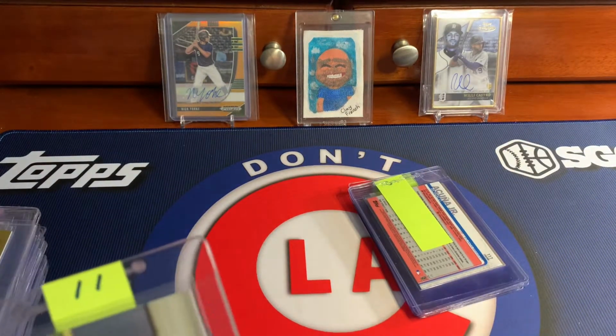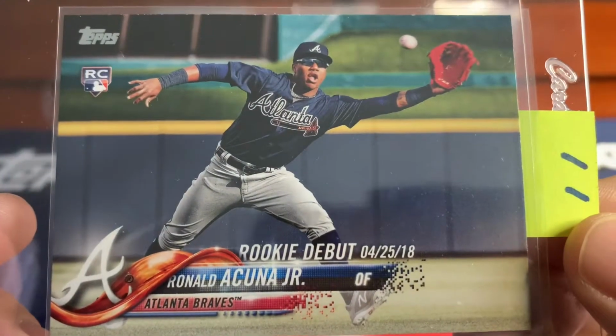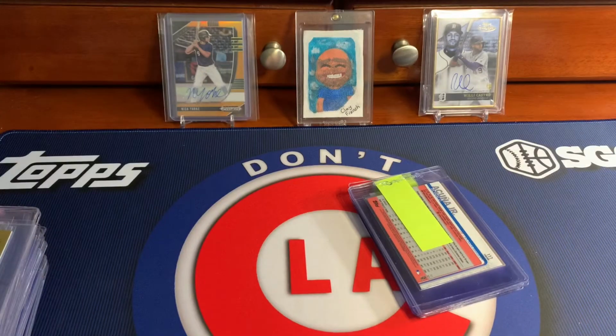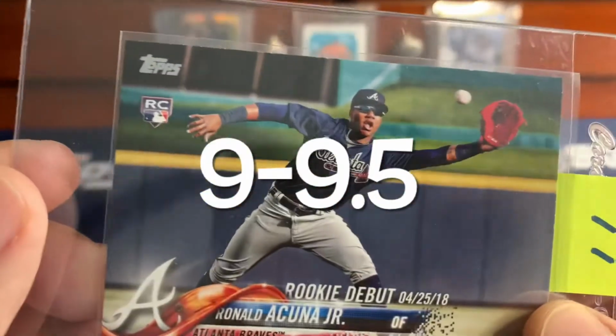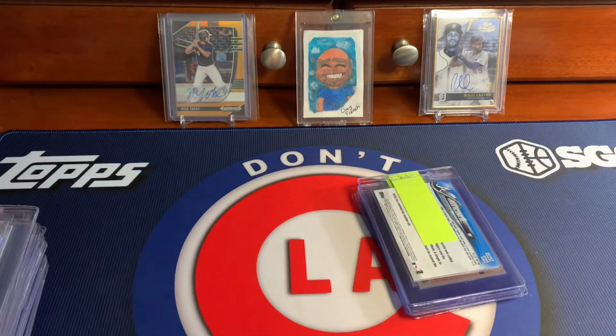Number 11 is the Update rookie debut paper. And I said, what did I say? Between 9 and 9.5. It's got a little bit of edging issues. I think it'll probably get a 9, probably 9.5.